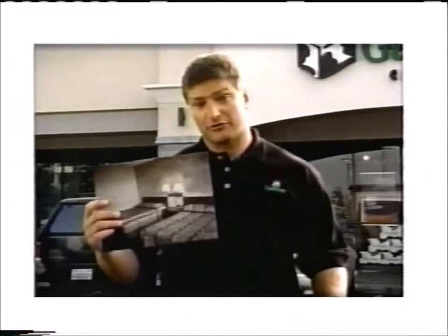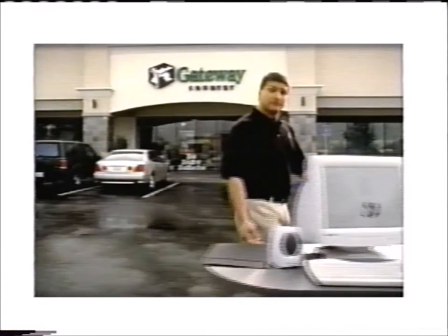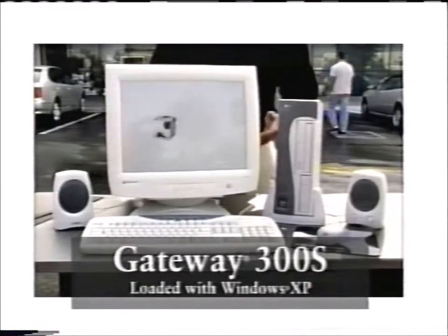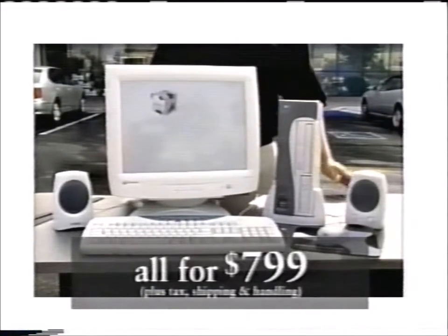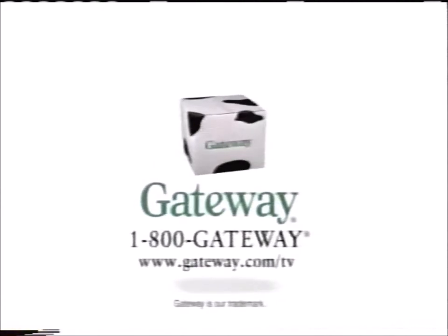It's a great feeling to be upgraded from a regular room to a luxury suite. Well, now you can get that same feeling when you buy a Gateway computer. Because right now, when you buy a Gateway 300S featuring the Intel Celeron processor, Gateway will give you two free upgrades, an extra-large monitor and a built-in CD burner, so you can get everything for just $799. Don't you just love upgrades? Offer ends November 18th, so stop by or call 1-800-GATEWAY today.